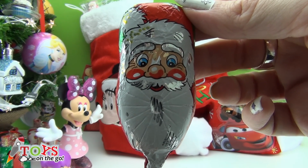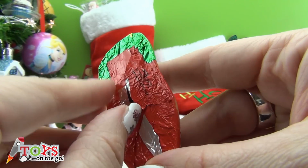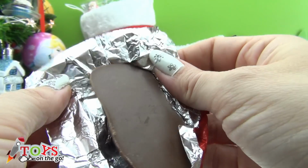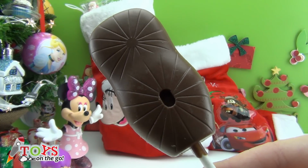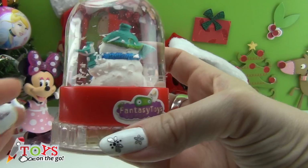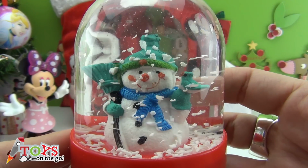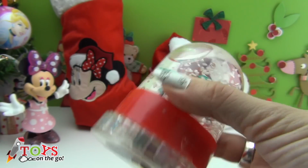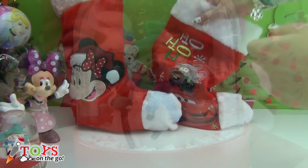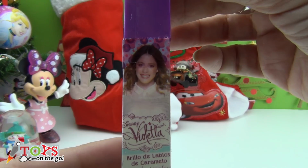Now a chocolate lollipop of Santa Claus. I'm going to open it. Mmm, I could eat it right now. And there's even more. Wow! Look how sweet! I love these snow globes. It's got a snowman wearing a hat, gloves and blue scarf inside it. I wonder what else we've got here. Look! A Violetta candy lip gloss.